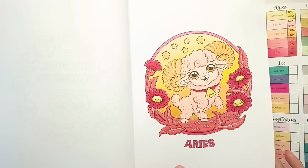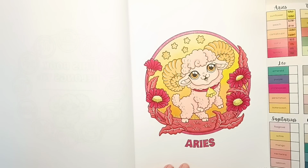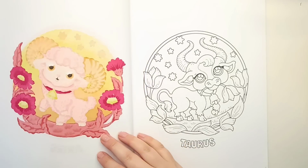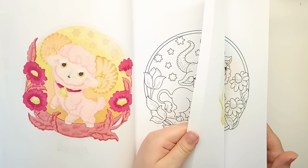I have filmed this as a speed colour to go up as a short, and I didn't get round to finishing editing it before the Aries season had finished, so I'll try and get that up soon. And then I will be moving on to Taurus for the next month. But that wasn't the only page I coloured in here.